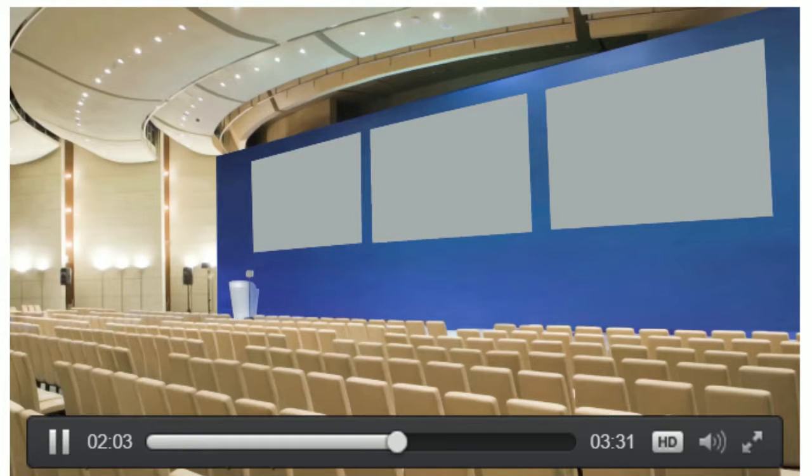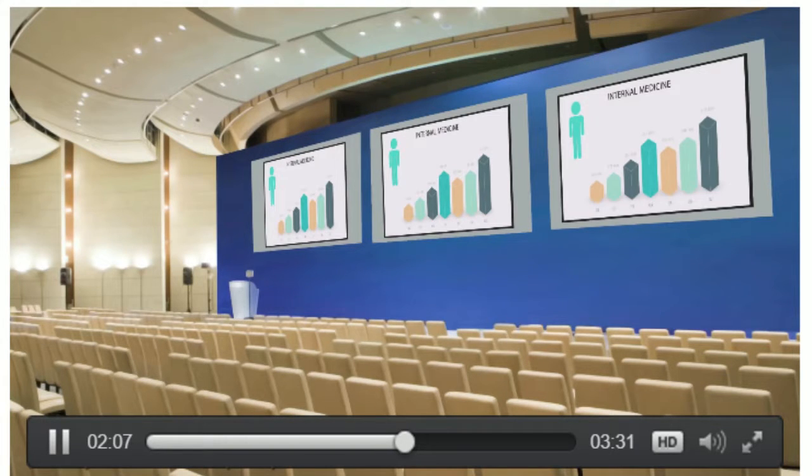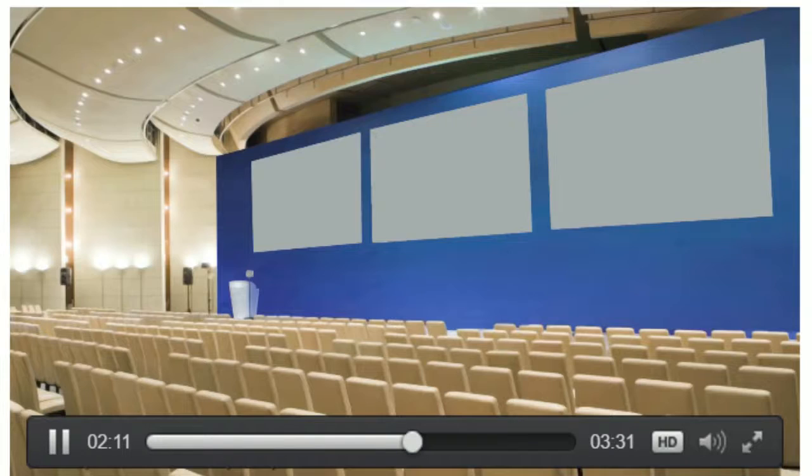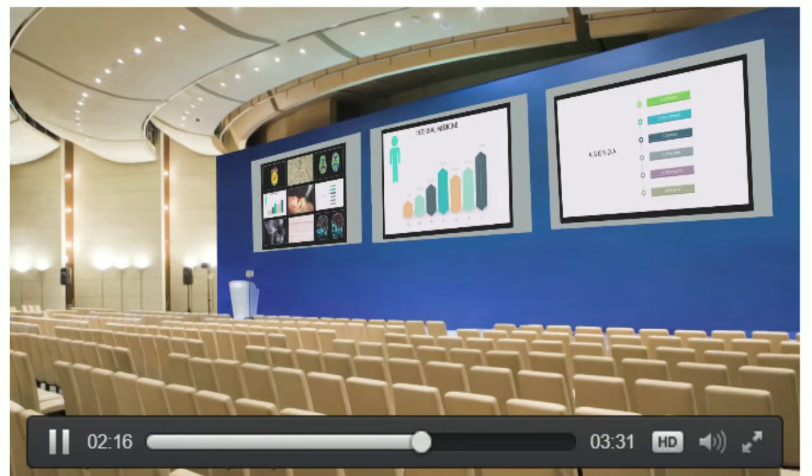In addition, it doesn't matter if you have one, two, or three screens or displays. The more displays you have, the more benefit you will earn with Vision Presenter. Know that you can present more efficiently with more confidence.